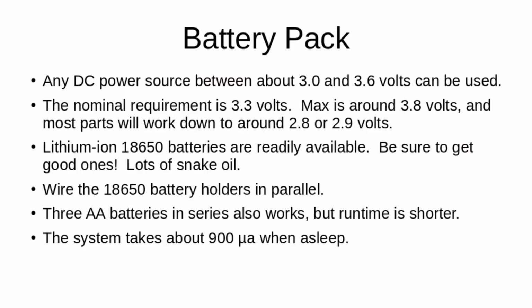The battery pack. Any DC power source between approximately 3.0 and 3.6 volts can be used. The nominal requirement is 3.3 volts. That's what everything is really designed to run on. Max voltage is around 3.8 according to the data sheets. On some of the boards, that is the max voltage allowed on them. Most of the parts will work down to around 2.8 or 2.9 volts. This range of voltage falls very comfortably within the working range of an 18650 lithium-ion battery.